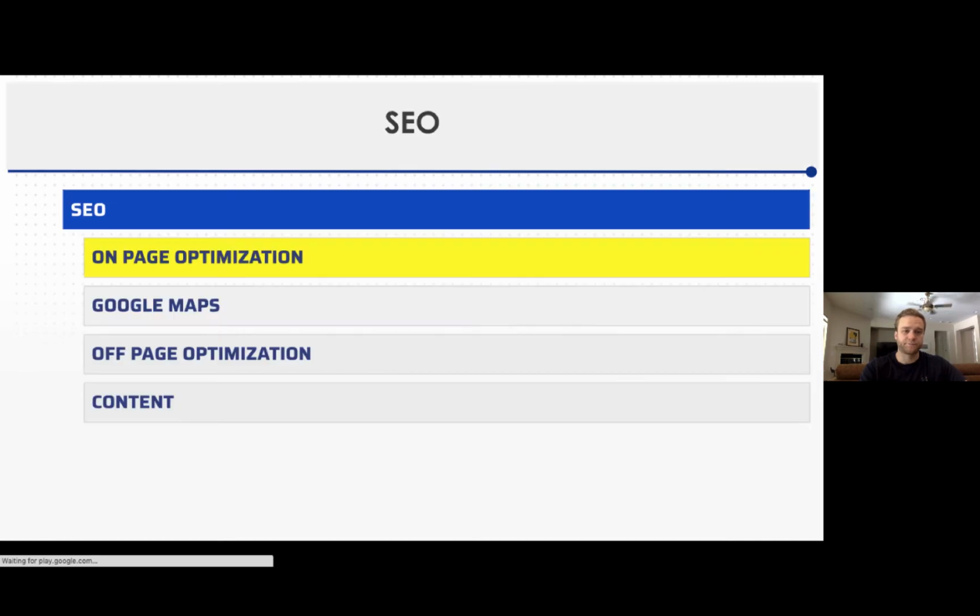So there's really 4 parts of SEO that we're going to go through, and it's going to be on-page optimization, Google Maps, off-page optimization, and content. And it's not going to take too long to go through this because they're all pretty simple to explain. It's just important that you have them all in your arsenal.